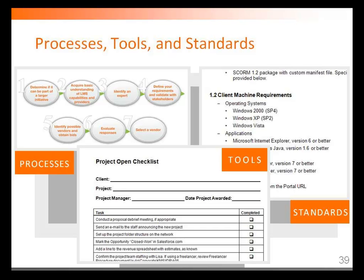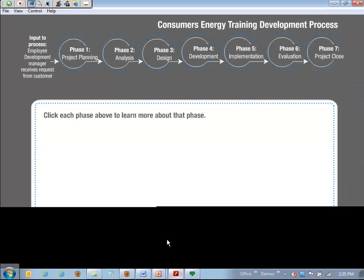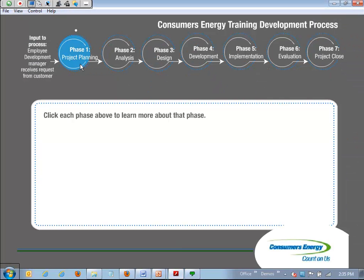At this point, I want to show you a demo of an interactive online performance support tool that we developed for one of our clients. So as you'll see for Consumers Energy, we worked with a team of people first to document their processes and tools and standards, and then we went ahead and built this to be an online version that lives on their intranet. So what you see across the top is just the simple process.